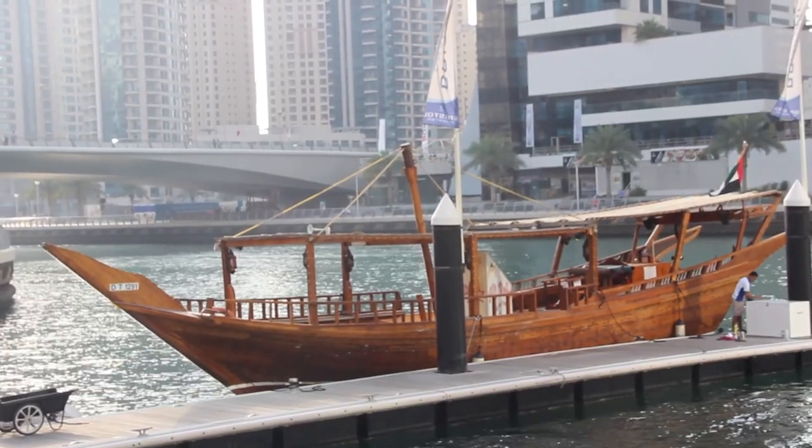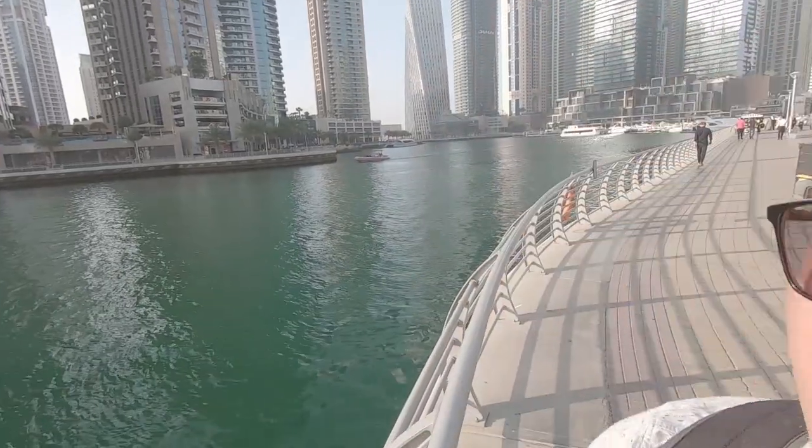It really amazed me how these kinds of buildings are built here in Dubai, especially this distant tower behind me. I'll show you.